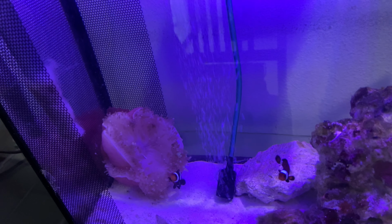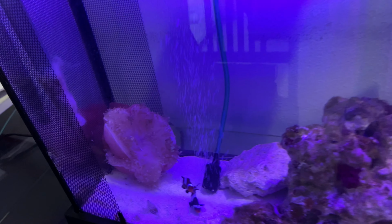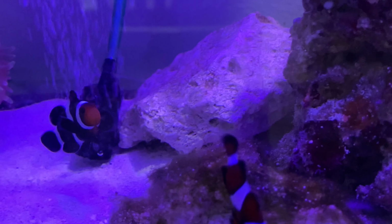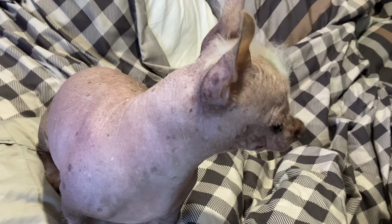It's already dirty. Now we are going to make an adventure with our hairless dog to the pet store, and we are going to clean this tank out. We are going to move this anemone into an entirely different tank, and we are going to have a new animal in this tank. So stay tuned for all the adventures ahead with this hairless derpy dog right here, who loves his fish.